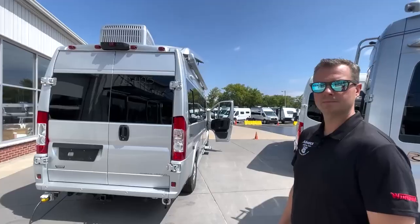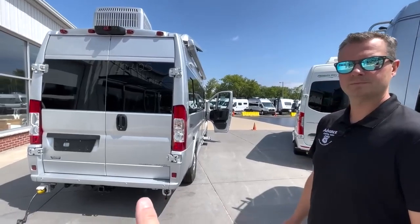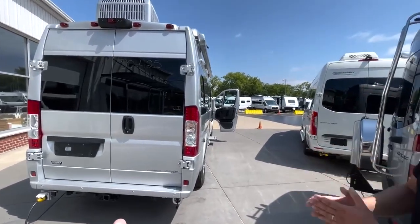So let's do a walk around the outside. There's some really unusual features on this, around the black tank in particular. I think folks are going to be curious about that. And then we'll jump inside. All right, Dave. So this is a ProMaster right off the gate, right? This is a 3500? Yes, 3500.